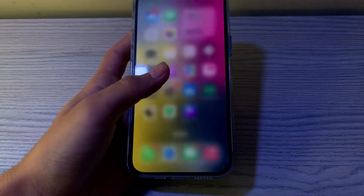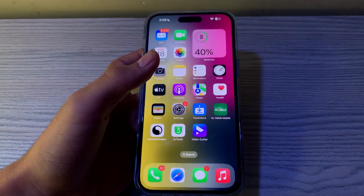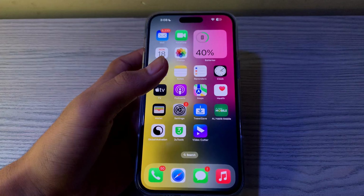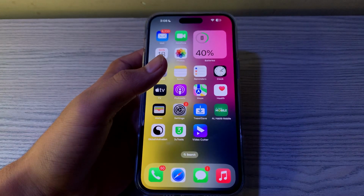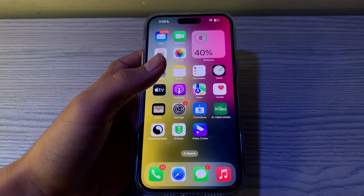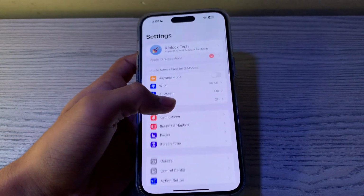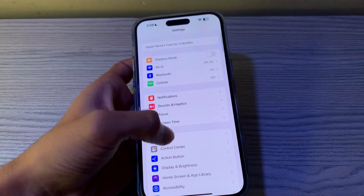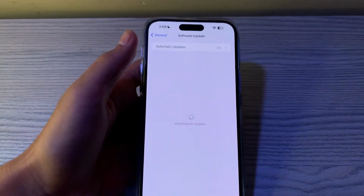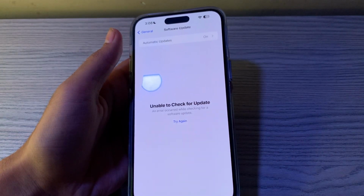So guys, after this then our step number 4 is check for software updates. If you are still facing the iPhone not receiving text messages even after trying all the tricks, it is time to check for software update on your iPhone. Believe me, software updates are like a dose of medicine that your iPhone needs to stay bug free. So you have to open your settings, tap on your general, tap on software update and check if there is any available update for your iPhone. If there is, then simply update your iPhone to the latest version of iOS 17.